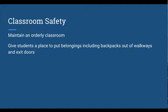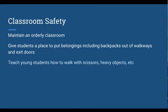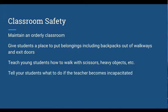But you need to think through what you want students to do instead of what not to do. Teach young students how to walk with scissors, how to carry heavy objects or awkward objects, and tell your students what to do if the teacher becomes incapacitated. I always tell my students, if I faint on the floor or something else happens to me, you should go next door and find another adult immediately.